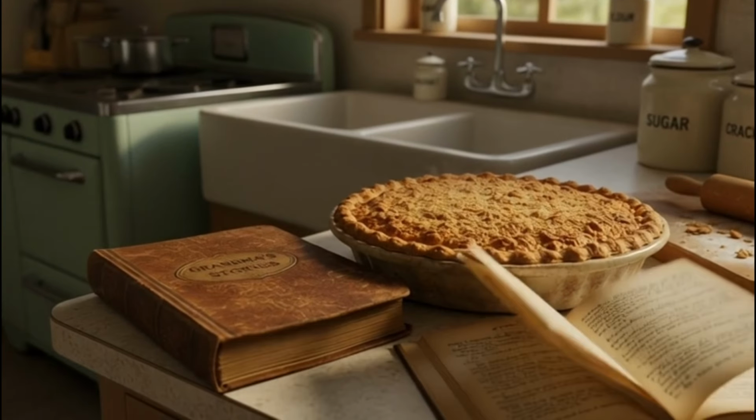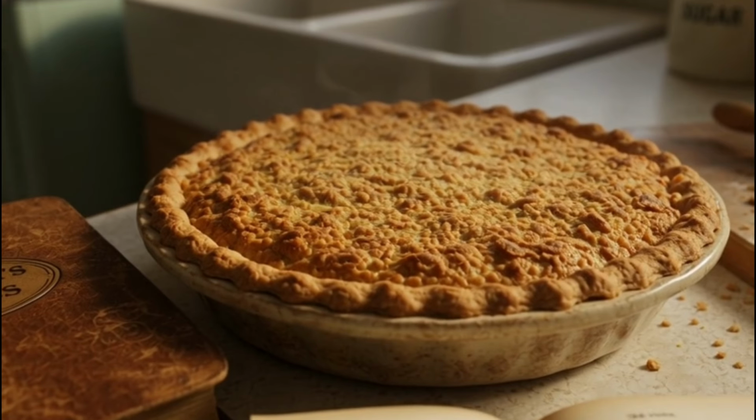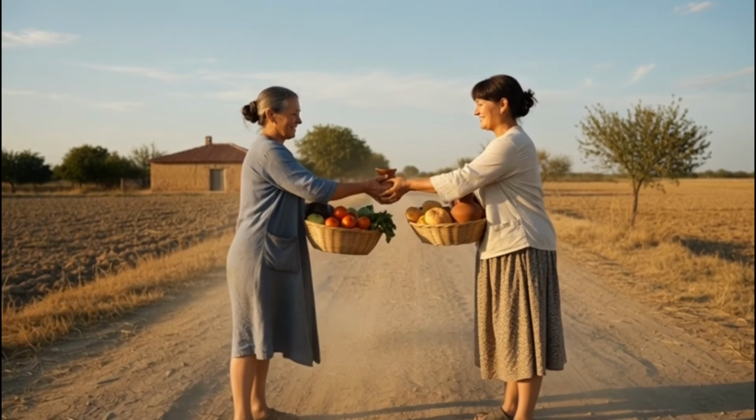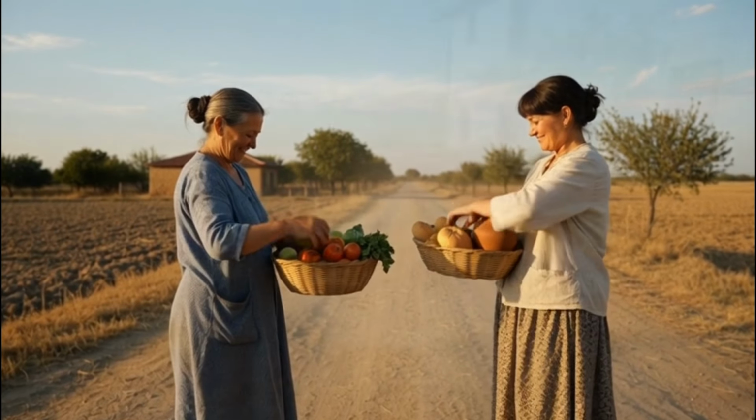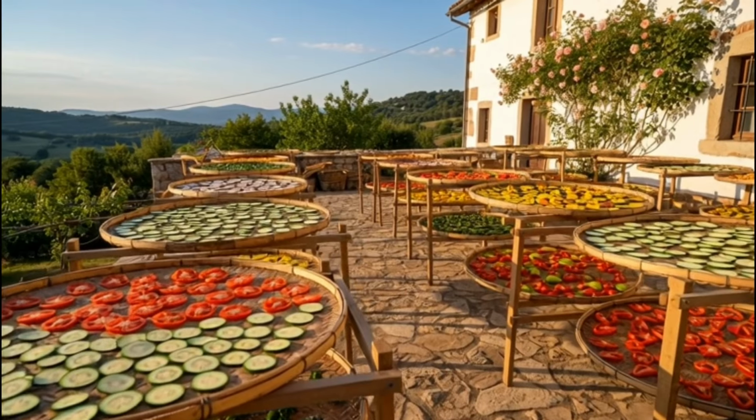They invented mock foods, like mock apple pie made from crackers. Families swapped food with neighbors instead of buying at the store. They preserved vegetables by drying them in the sun, especially beans and corn.